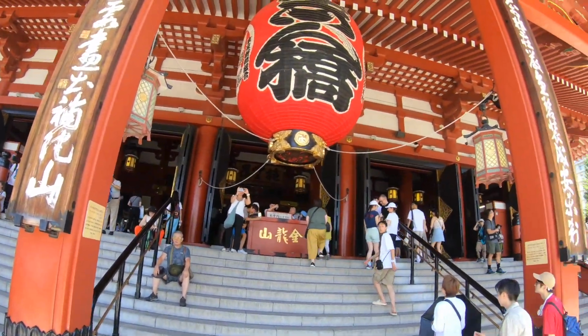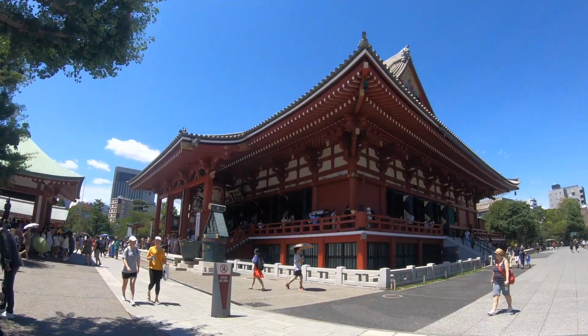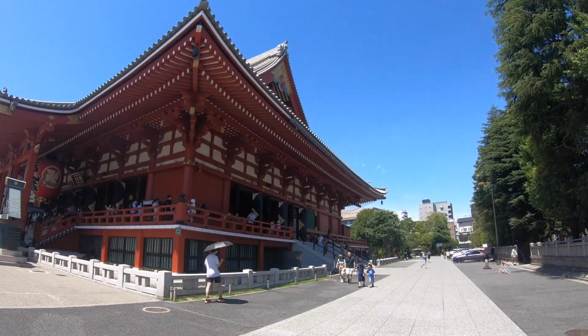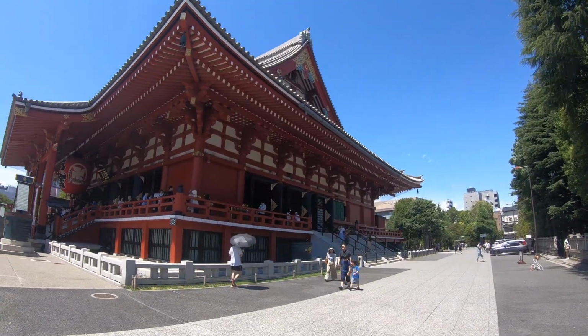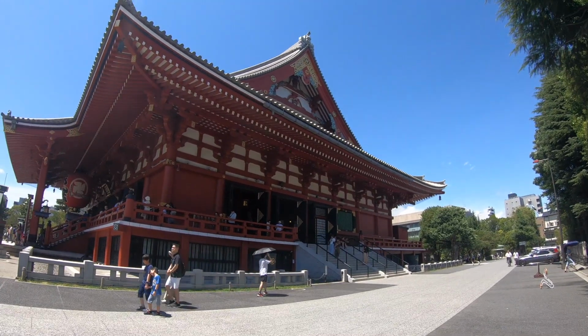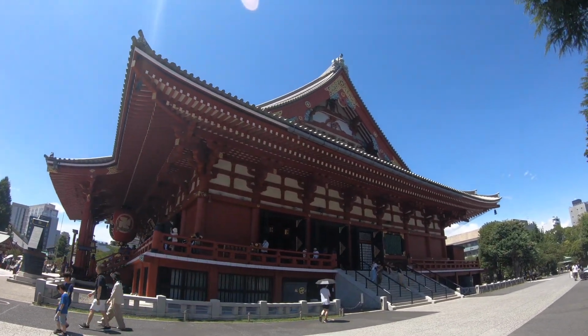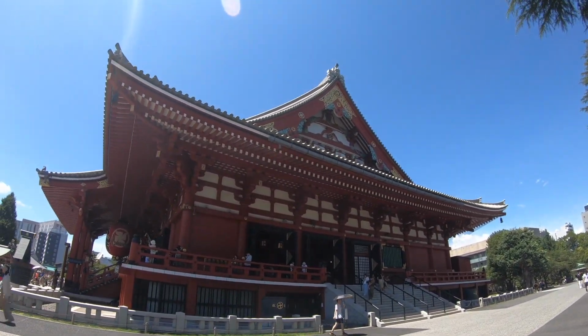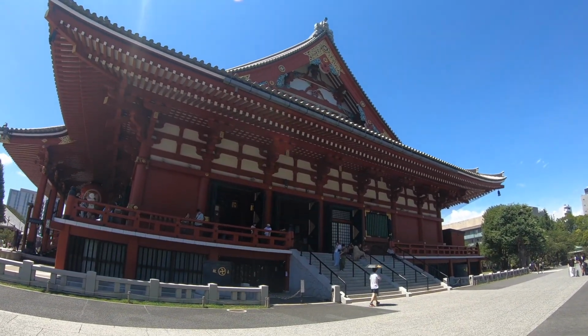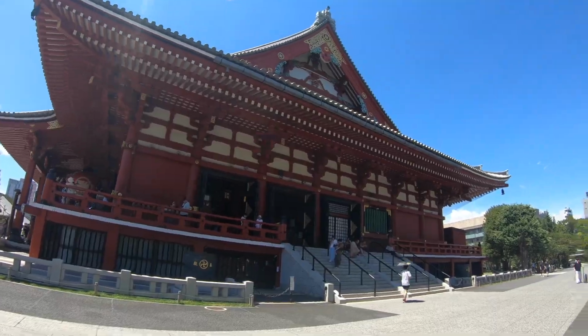This is Tokyo's oldest and most significant temple. The temple was first built in 942 AD. It was destroyed by fire in 1631. It was then rebuilt and stood 300 more years until it was once again burned down during World War II. It is the most widely visited religious site in the world, with over 30 million visitors annually.